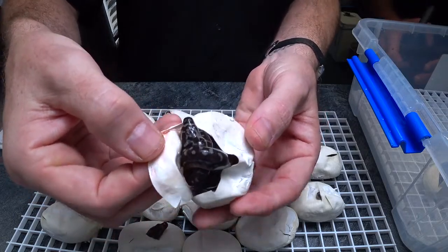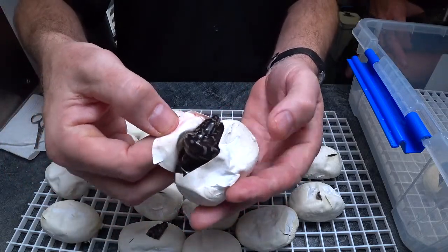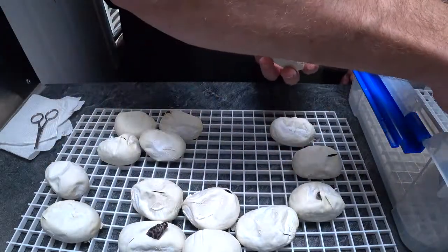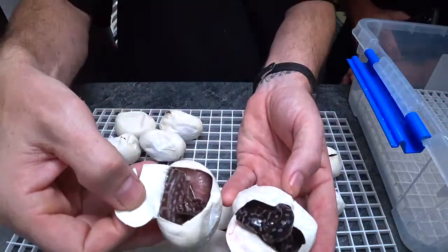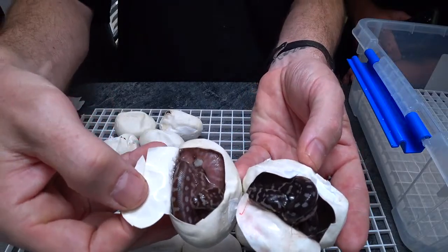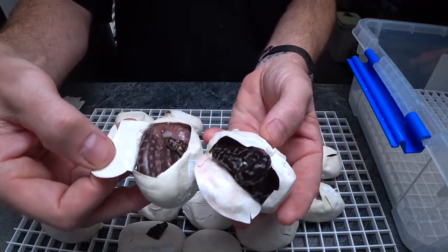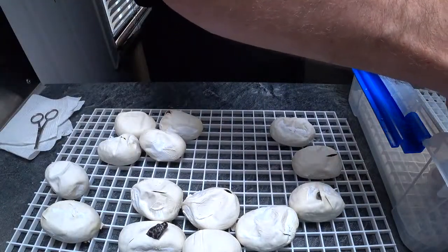That is dark. Yeah, that is very dark. That's almost like a black. No, not a black. It's like a dark chocolate. No, not even chocolate. That's even darker. Compared to something like this one, you can see the difference. It's not bad, that little camera. Certainly some variation, but that's carpet pythons too.